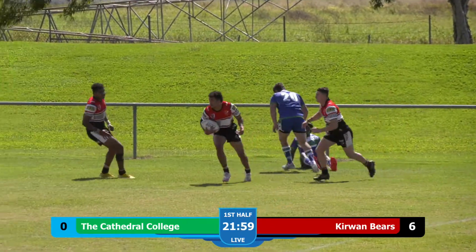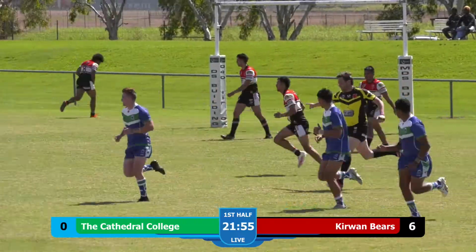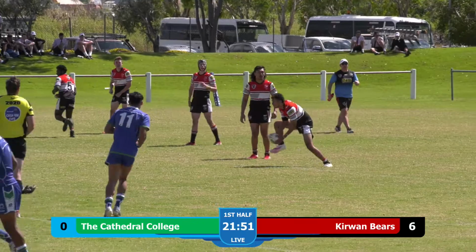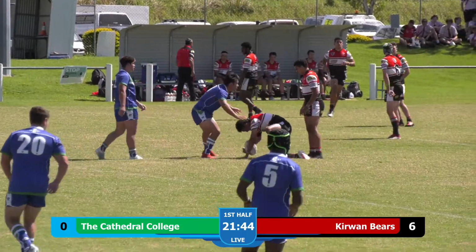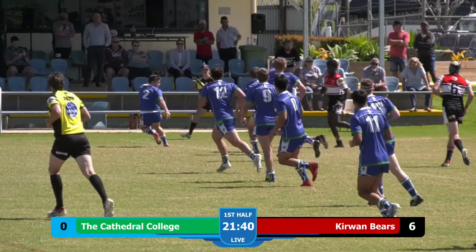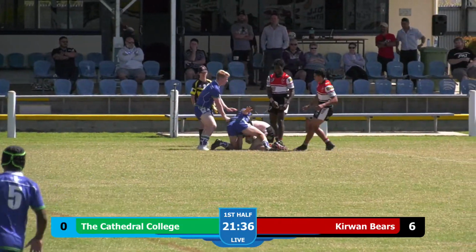And the ball's a bit too deep, caught in the full by the Kirwan Bears side, and he comes back out to the 20 for a 7-tackle restart. Tyrese Wood just takes a nice little settler down 30 metres out from his own try line. Tai in the dummy half, feeds to the right-hand side through Haley Taylor. Taylor then gives it on to Jake Wadia.